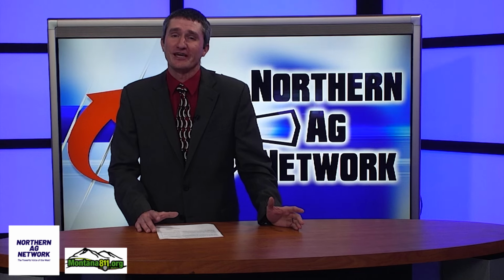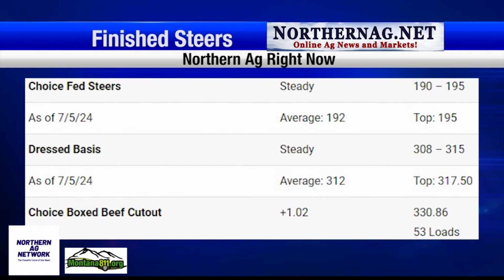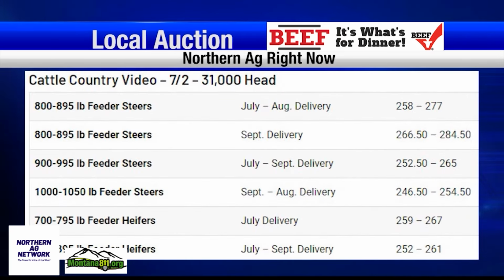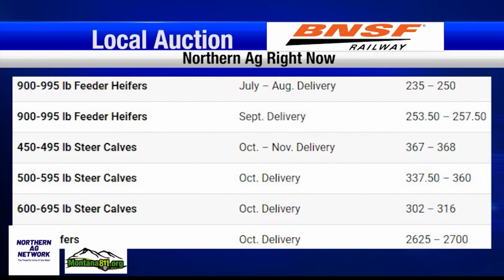Well, cattle futures came back from the holiday break with mixed trade as contracts have pushed up against resistance levels. Cash-fed cattle trade holding relatively steady, 190 to 195 on the hoof and 308 to 315 in the beef. Superior Livestock's Week in the Rockies sale kicks off this week. Now, there was a strong market for calves in last week's Cattle Country video sale. 5-weight steers from 337 to 360, 6-weights 302 to 316.